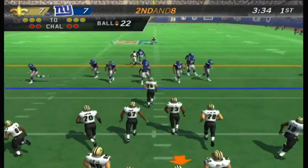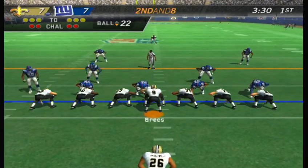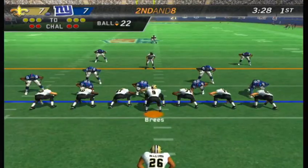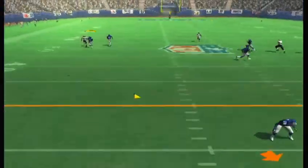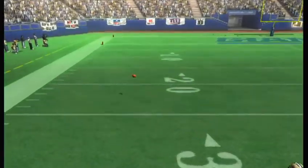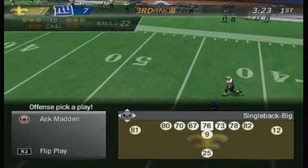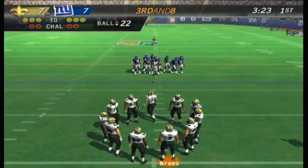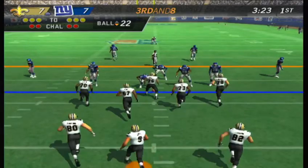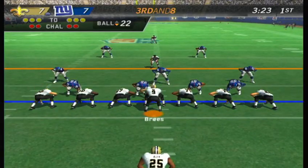Ball on their own 22. McAllister, the lone back. Going for the deep man. Incomplete. If you're going to miss, it's better to miss long. Put it up there where your receiver is going to go get it. Now, if you miss, it'll generally end up an incompletion. And that's a heck of a lot better than missing short, giving the defense a shot at the interception.